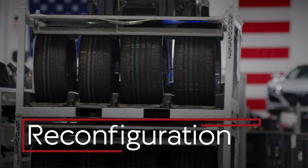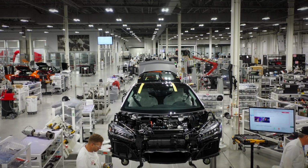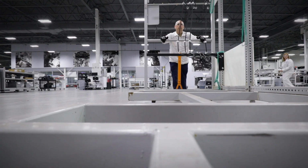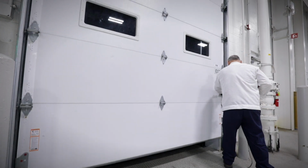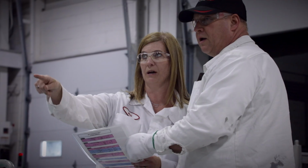Our production line is nimble and flexible. As you can see, almost nothing is bolted to the floor. Everything is removable, so we will completely clear out our production line. We'll bring one model out and we'll bring an entirely new model in. So this allows us to look at lots of different models, be able to have lots of flexibility in one plant.